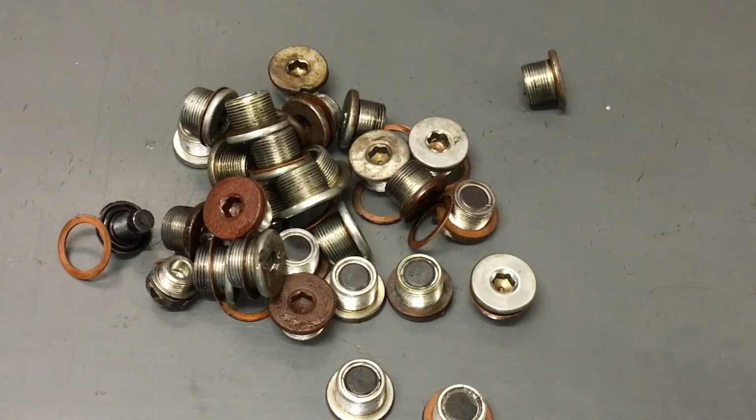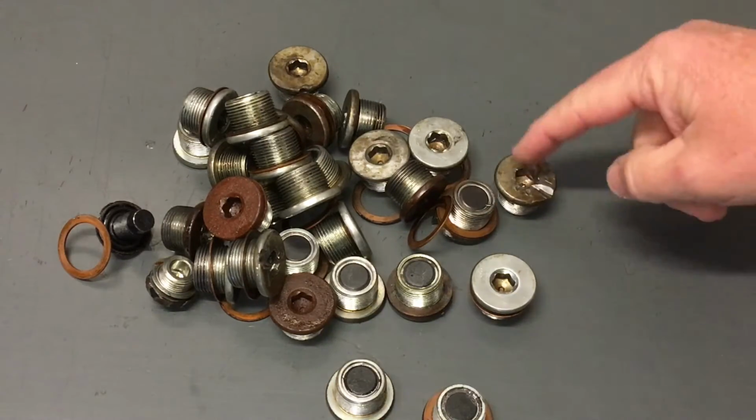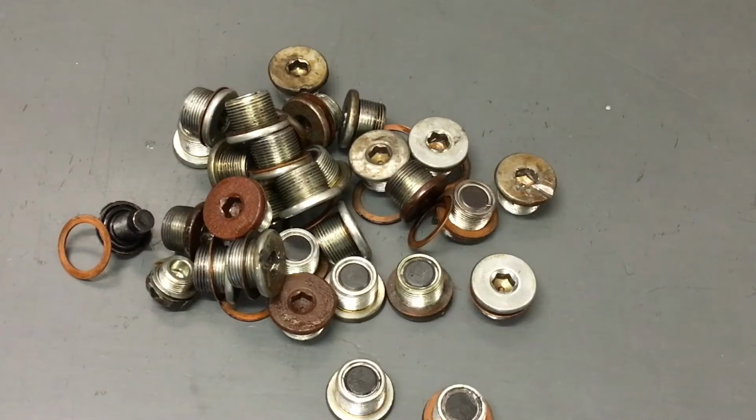The problem is people over tightening them, so don't take it to all these people that over tighten and butcher these plugs, because it's just wasting all of our time. Be very careful, watch the videos, do it yourself.